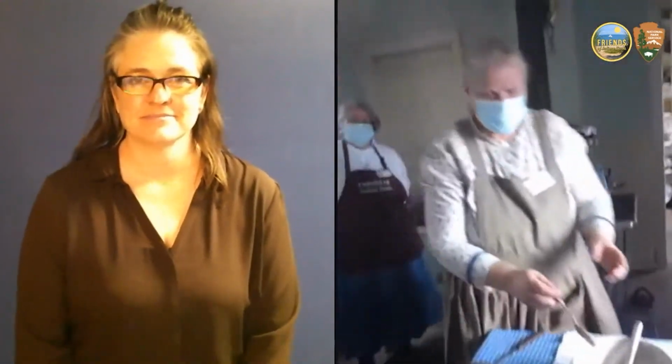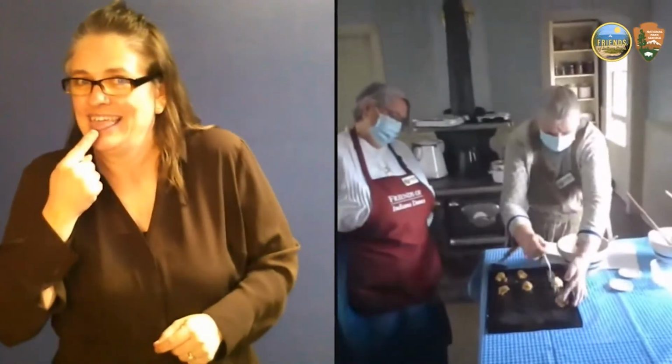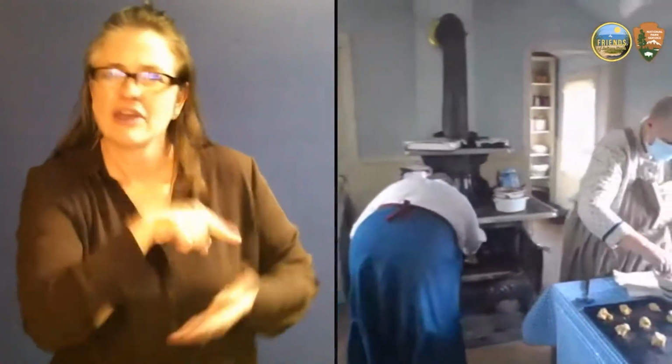Okay. So Kathy is just placing the cookies onto the sheet. The old-fashioned way with my finger. Yeah, that's the best way because then you get to taste to make sure everything's all okay. And again, remember, we have to frequently check the cookies in the oven, rotating them to keep the heat even. Our stove's not quite as hot as it should be, so I'm just going to add another log or two to our fire.